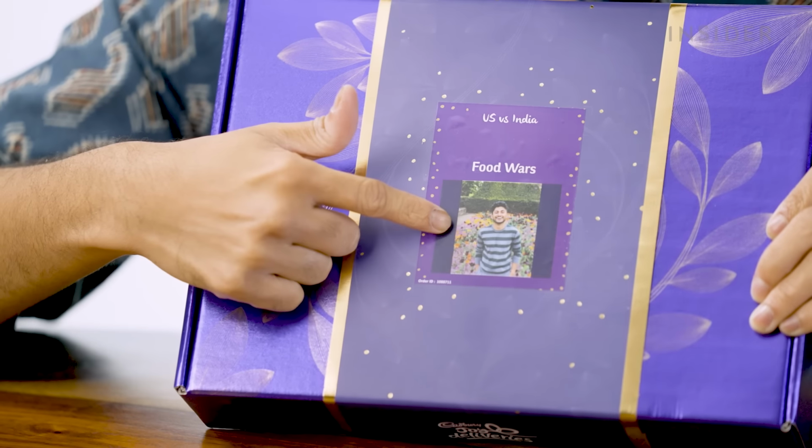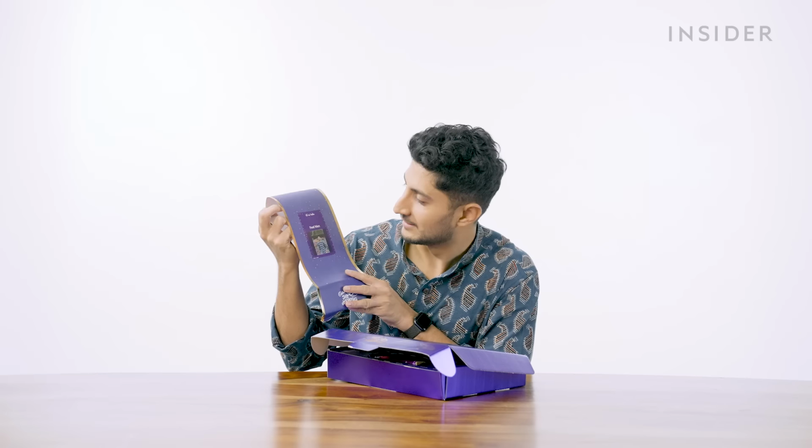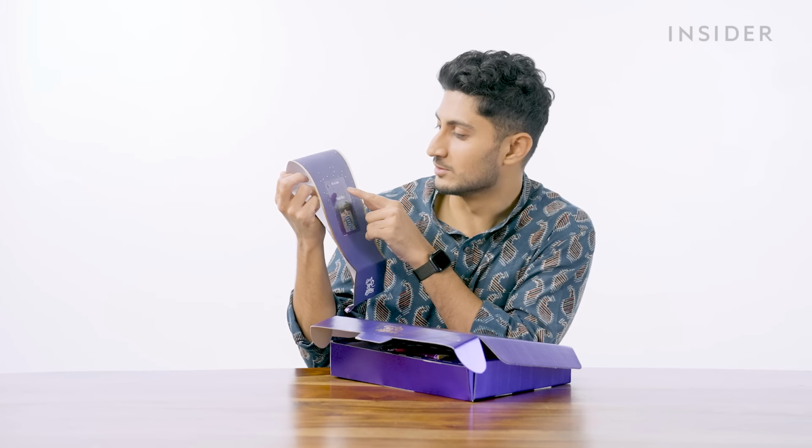For starters, there's a standard personalized gift box which contains 6 Cadbury Dairy Milk bars, 3 of which are silk and 3 of which are standard. And that's the one we have right here. In fact, they've put my face on it. I mean, that's a whole lot of packaging for normal bars of chocolate you can just buy, I guess. It even says Food Wars. Oh, it says US versus India.